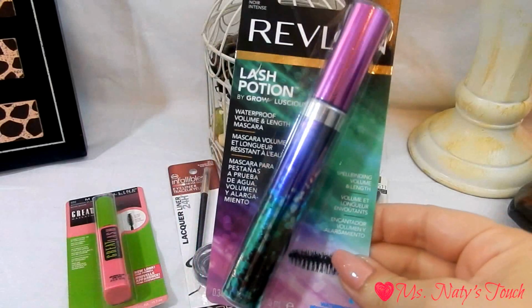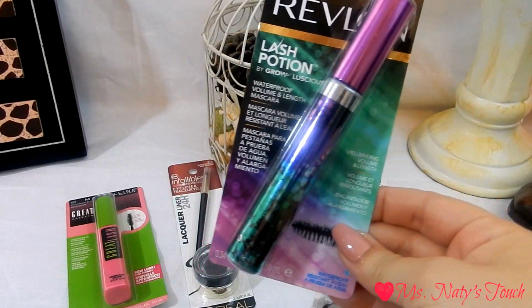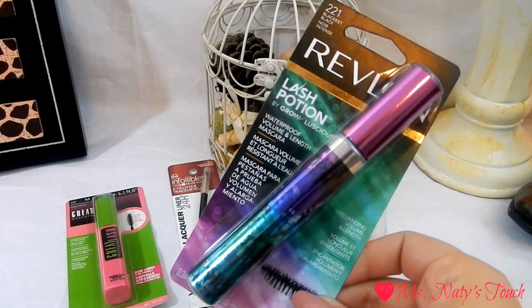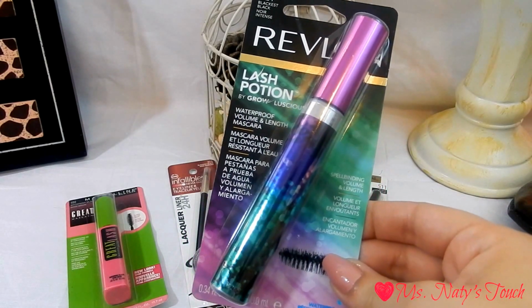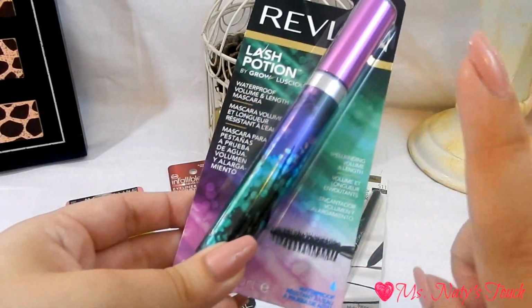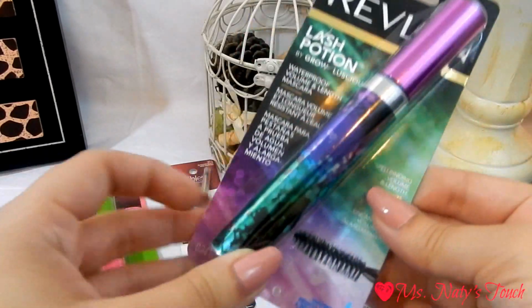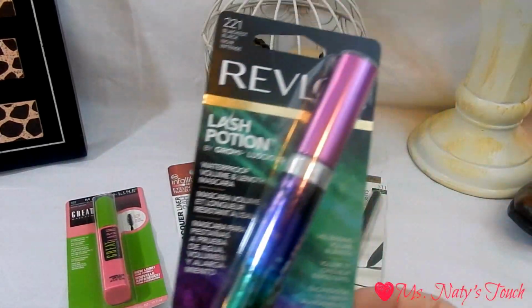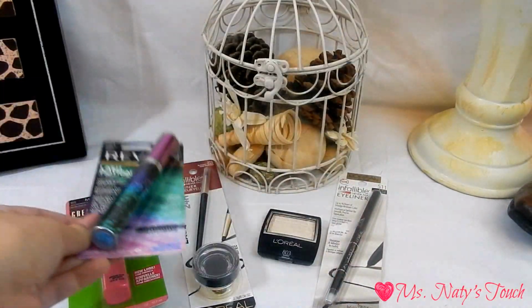Also with mascaras, I got the Revlon Lash Potion, and this is in Blackest Black. It's a waterproof volume and length mascara, and I do own one of these. I do enjoy it. It's always good to have a waterproof liner or a waterproof mascara.